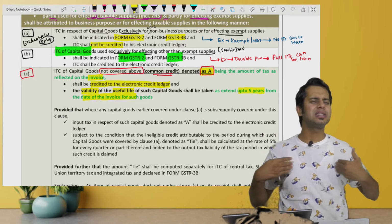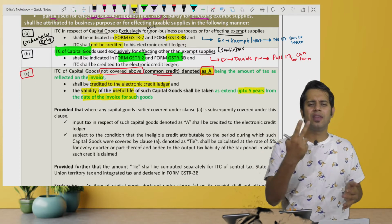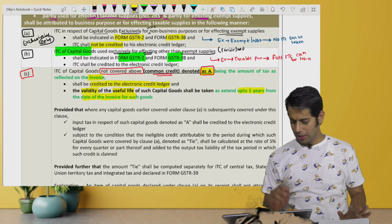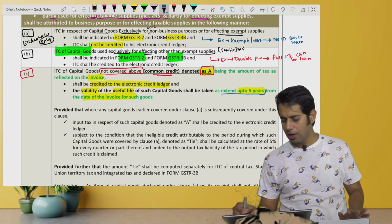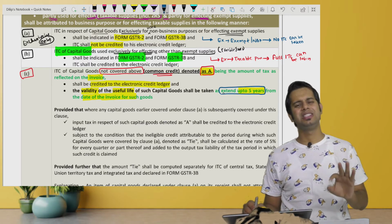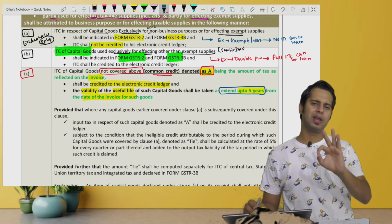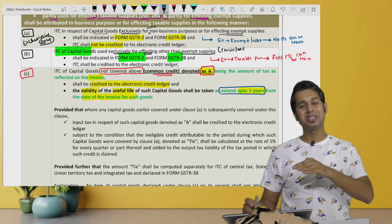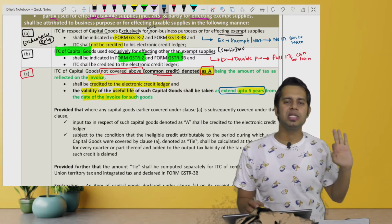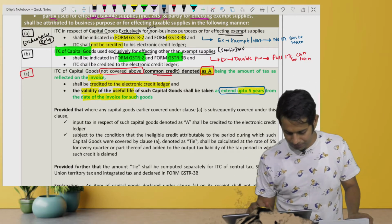Sir, in my business, I have a practice of treating the life as only 2 years. Okay, not a problem. But the life can be extended up to 5 years. The useful life of such type of capital goods can be extended up to 5 years. In GST, normally a capital good will have a life of 5 years. In your business, you may be using that capital good for the last 10 years. It does not matter. But in GST, after 5 years, it is of no use.